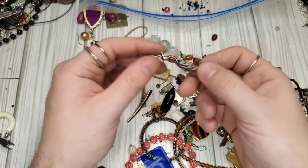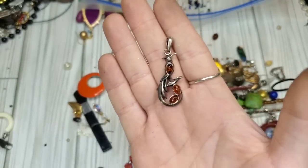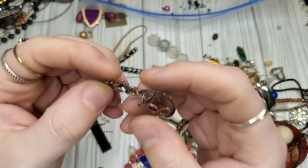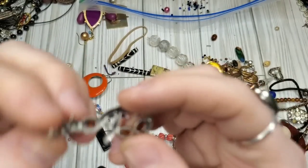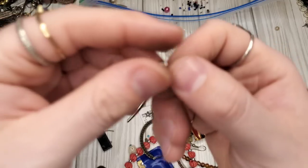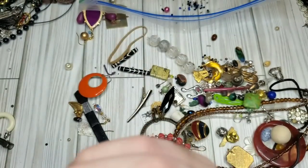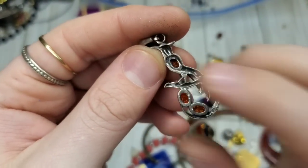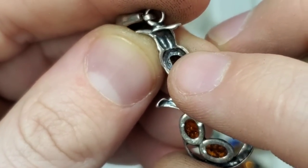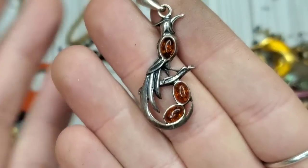This is what I saw through the bag. This is what I saw in the bag, and I was like, okay, I'm buying it for that. It is a little pendant. Now, I have no idea if it's real or not. I don't see any markings on it. It is definitely marked. It was marked something on the veil, but it was worn off, and it was also marked right there on the very top of that amber. I believe that is marked 925. So we have a little 925 and amber pendant.